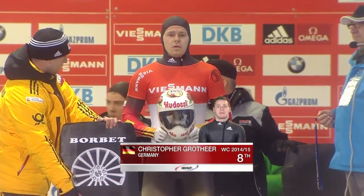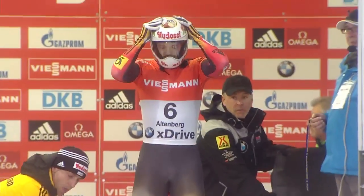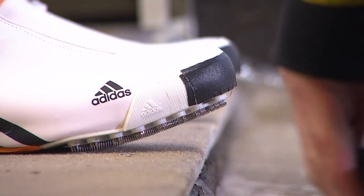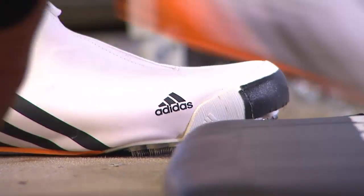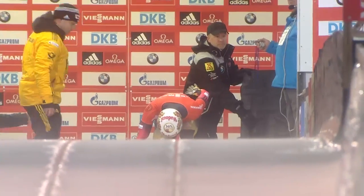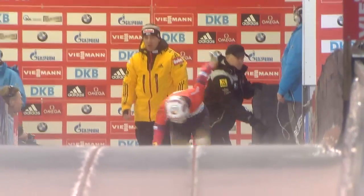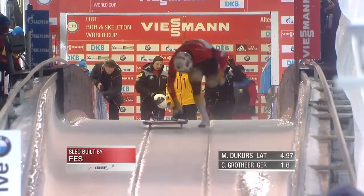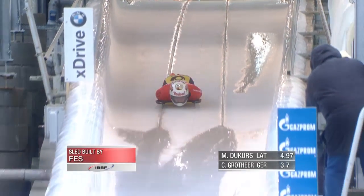This is Christopher Grothe of Germany. Little delay for the former junior world champion. 22-year-old waiting as they recut the spur. He is sled number 6. They were doing that. You can see the fresh ice just on the sides of the groove where they've run the cutter down it while we were watching Martins Dukos.